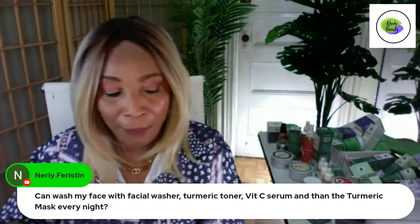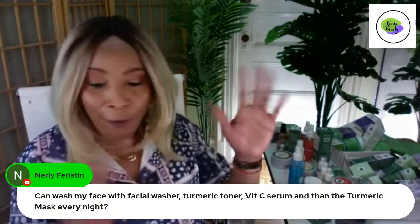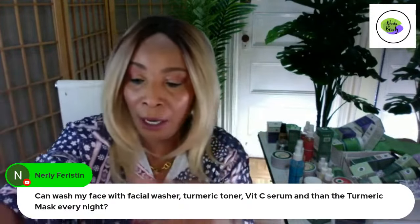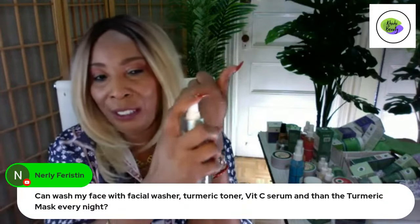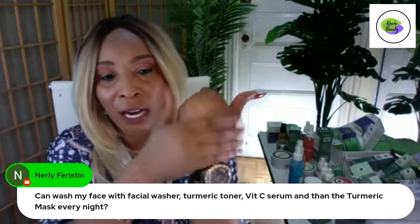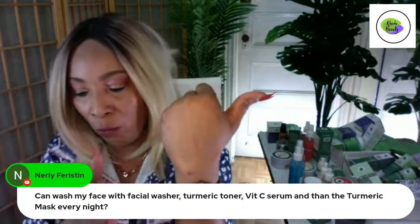Now, let me show you what is happening with these masks. I am going to do a full circle here. So my face is clean. And then I'm going to grab some turmeric. This is my turmeric toner, and I'm going to spritz it on my face right here. I'm just going to show something really quick, guys. So I spritz the toner on my face right there, and I'm not supposed to rub it in. I just want it to go really, really quick.